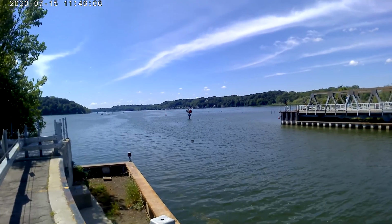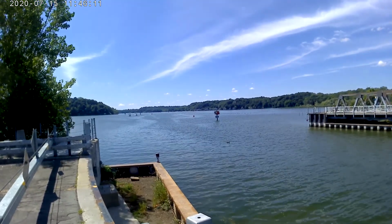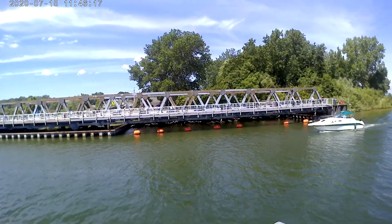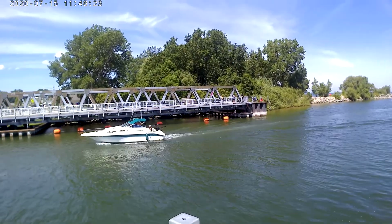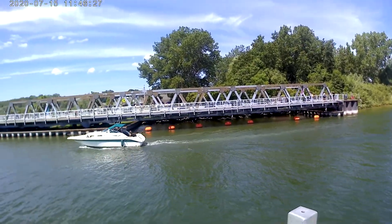The Irondequoit Bay Outlet Bridge, looking down in Lake. This is looking down at the bay there. They raise this bridge during the summer so the boats can come through. Now they don't raise the bridge. This bridge is actually kind of an engineering marvel.